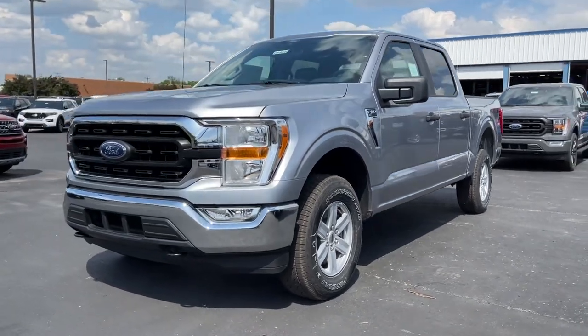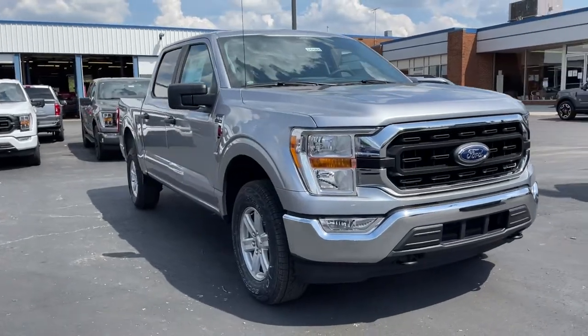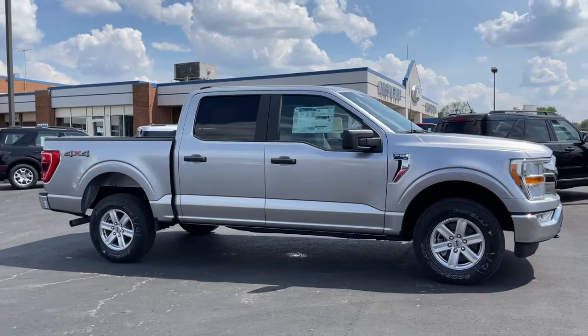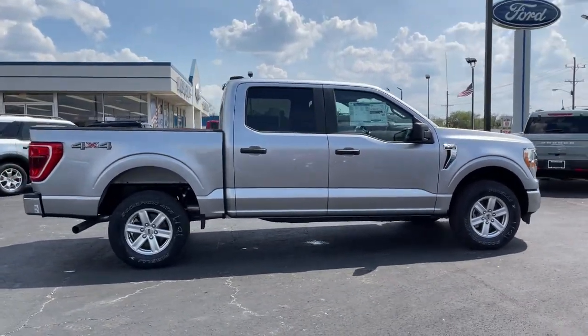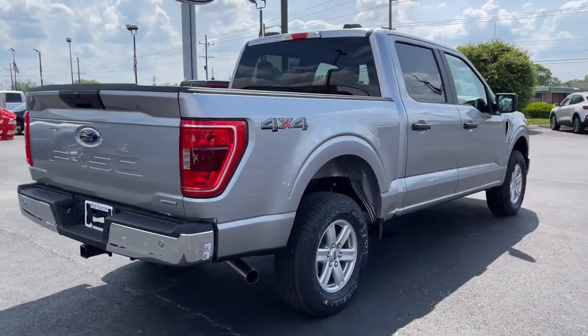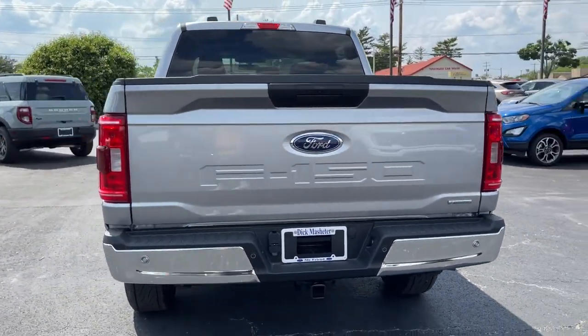Introducing the 2021 Ford F-150. Here's a hard-working Ford F-150, the light-duty, full-size pickup that leverages high-strength steel and military-grade aluminum alloy to bring you class-leading payload and towing capabilities. Easier than ever to use, this truck is designed to maximize productivity on the road, trail, or job site.